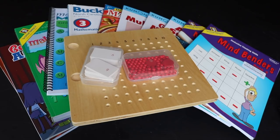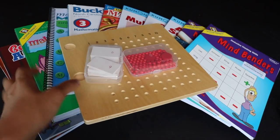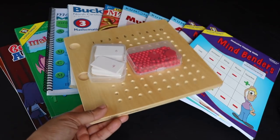For me, I have 2 other kids coming up after him, so I feel kind of safe. If we don't end up using something, I will use it for them. But right now, this is what we plan on using, and I'll go over every single workbook individually, as well as this, which is one of the new manipulatives we got.